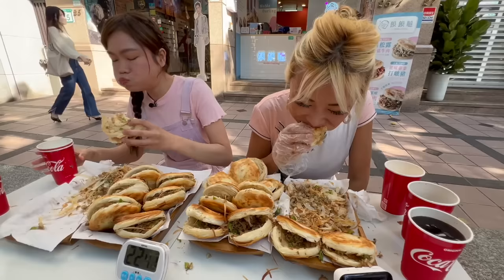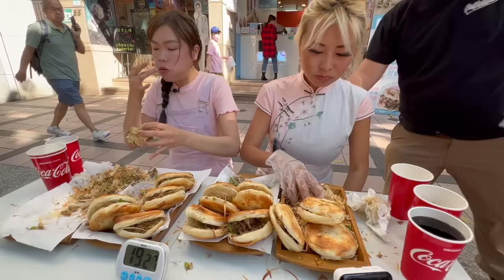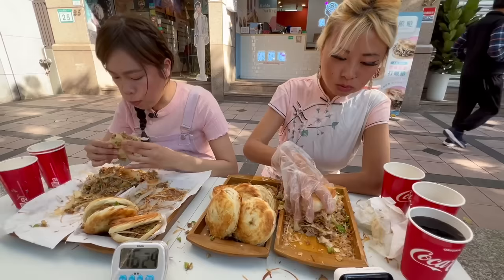My strategy going in was to eat the filling first and then the bread, because I knew for a fact that the bread was going to be very filling, and I think that was a very smart strategy. It's just maybe perhaps I should have dumped water on the bread to help moisten it up, because it is very difficult to swallow. I did talk to a few previous people who have tried this challenge, and one of the girls I ate with yesterday, her name is Dickie, was not able to complete this challenge because she did warn me that this bread was very dry.